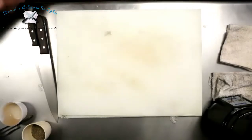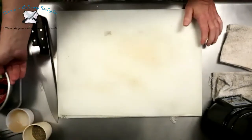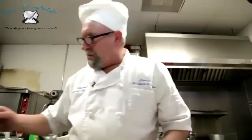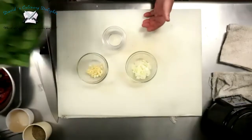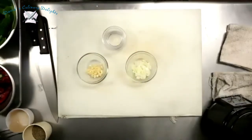So let's see. We're going to bring the chicken over here. Okay. Now, we have to do the spinach to stuff the chicken with. So what we're going to do is some onions, some garlic, and a little bit of white wine. Of course, salt and pepper, and the spinach. It's nice, fresh spinach. Okay, so we'll go over to the stove. We'll get that started.